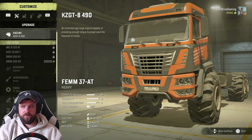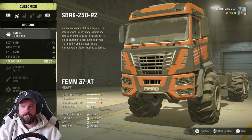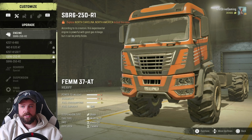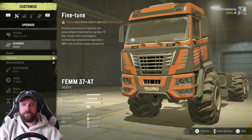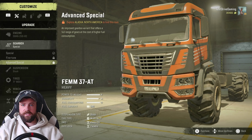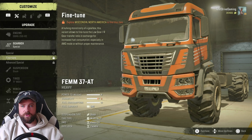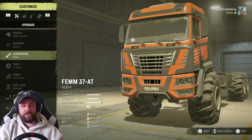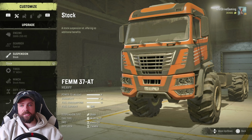We do have a wide selection of engines. We only have the best engine available to us right now. The others are going to be unlocked in Tame and in North Carolina. The gearbox is going to be locked for now. That is also in Alaska and Wisconsin. So it does look like we need to explore all of the other maps to find all of these upgrades.